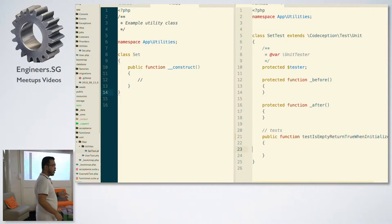For any language other than PHP, I would actually prefer underscores between the words because it's easier to read, but it doesn't work with Codeception. Codeception screws up the formatting if I do it that way. So I'm just going to do camel case like this. Right, so test is empty. All right, so then.